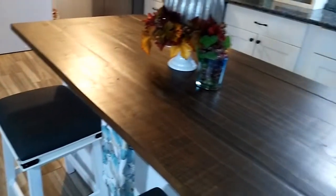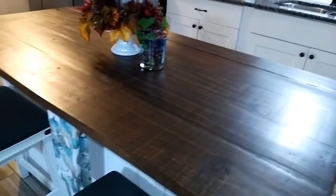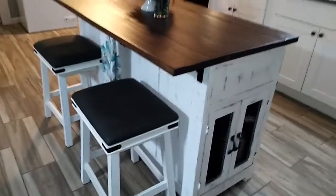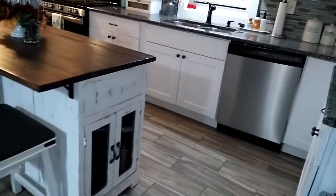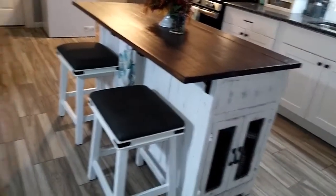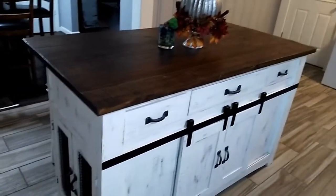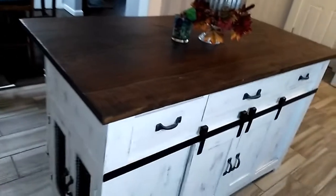This is basically where the kids eat breakfast and lunch. This is a new addition to our kitchen. If you've seen my Clean With Me video, you will notice that I did not have an island then. We recently got it. I'll show you the backside. It has the sliding barnyard doors. I love it, love it, love it.